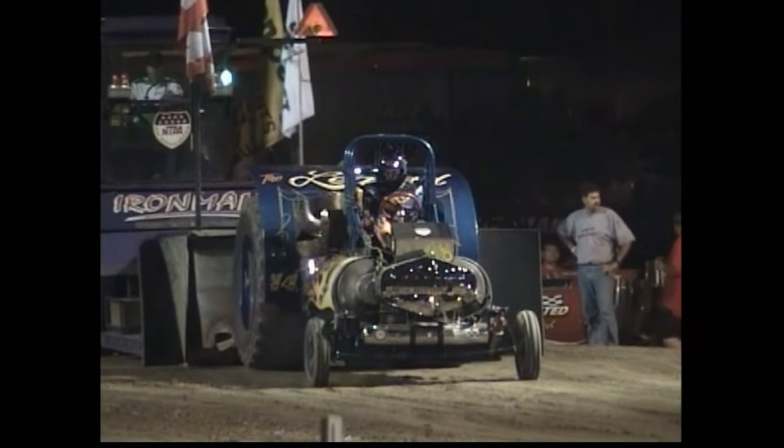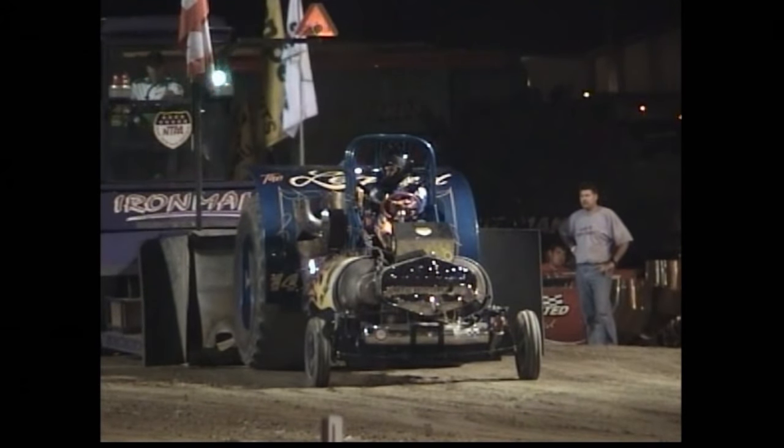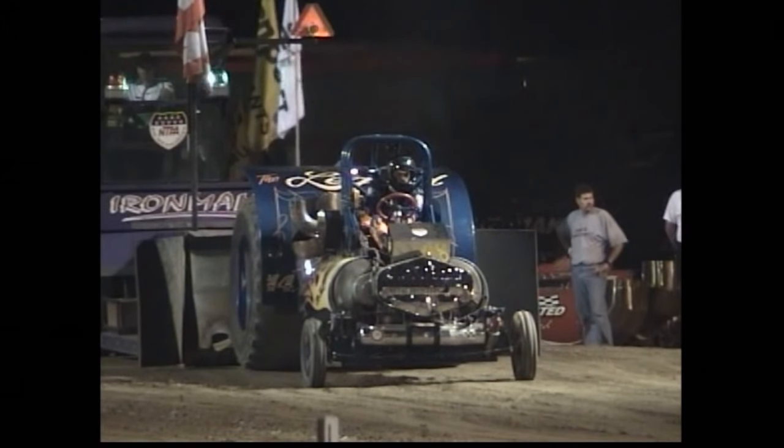Set the sled in the unlimited class and he dropped to the bottom of the class. Dave Steiner with the legend, Hudsonville, Michigan. When the crew's ready, you may get a fire show. There you go.